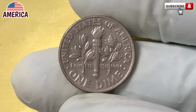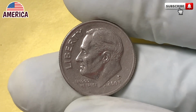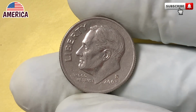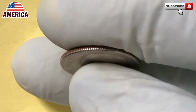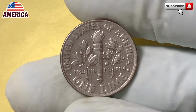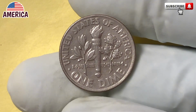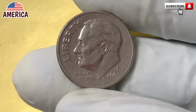The early 2000s were a period of economic growth in the US, with the country still recovering from the dot-com bubble burst and 9/11 attacks. By 2003, the country was beginning to stabilize, and the economy was on a positive trajectory once again. This was also a time when the US Mint continued to produce coins with the same classic designs, and the 2003 dime was no exception.